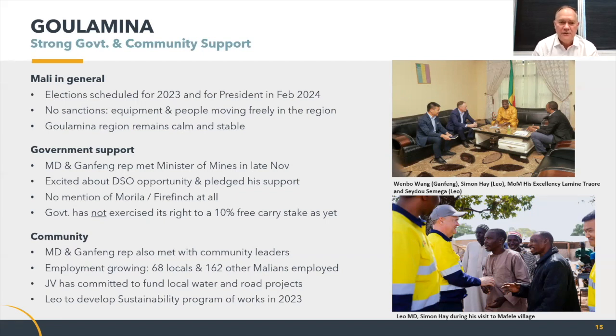On the community side, we met with the local leaders from 3 close villages. You can see there we've already got over 230 employees, 68 from the region and 160 odd from other parts of Mali. So you see the project is really ramping up quickly. That's up from sub 100 only a month or 2 ago.